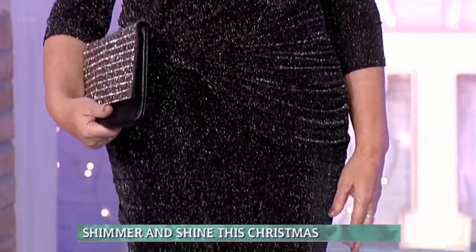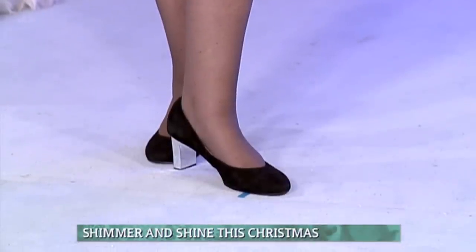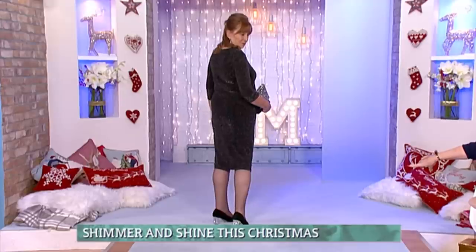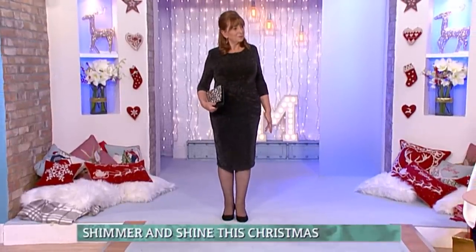And we've gone all out on the shoes at £52 from Next, because we can, when the dress is that little bit cheaper. Silver heel. Oh, they're cute. Brilliant, isn't it? And I think you may as well invest in the thing that you can wear loads of times. I see what you mean. I love it. Very nice.